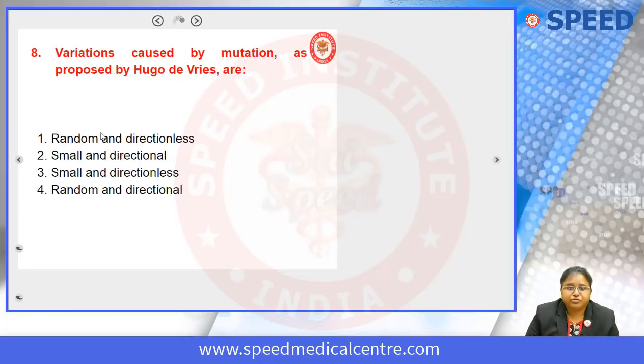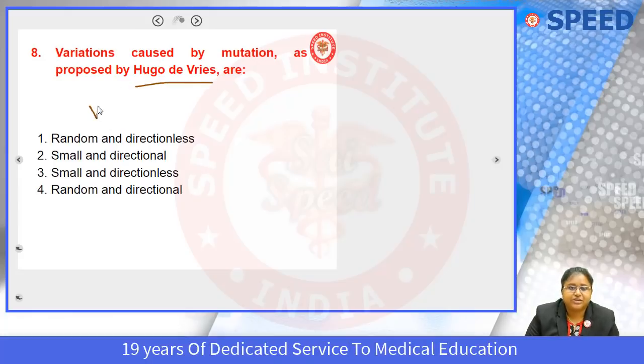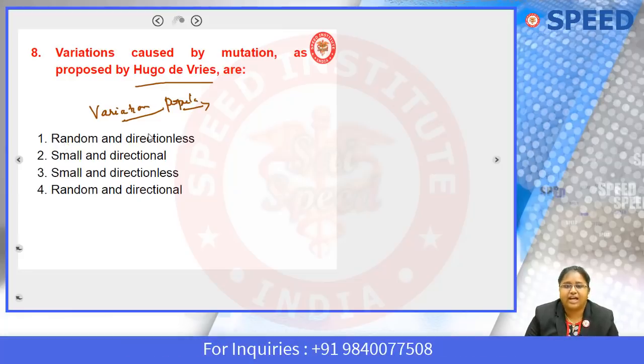Variation caused by mutation, as proposed by Hugo de Vries. We have already seen what variation is. So variation is mutation, sudden mutation, or the mutation carried out by the population, which leads to random mating and random movements. So it will obviously be random and directionless. It doesn't have a specific direction. That's why we have to go for the mutation. So it is directionless and random.